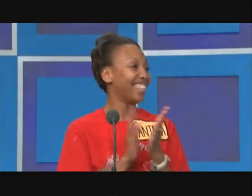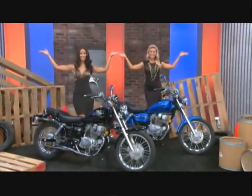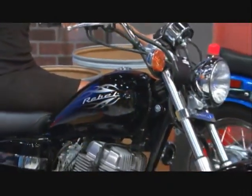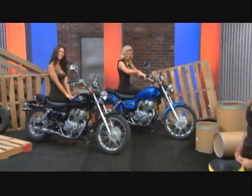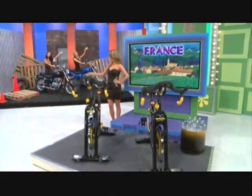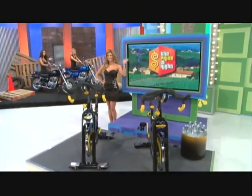Then give your legs a break when you hit the open road on this pair of fabulous motorcycles. It's a pair of Honda CMX 250 Rebel motorcycles. Built for cruising around town, each sports a 234cc air-cooled twin engine and 5-speed transmission. So, a pair of exercise bikes, plus a trip to France with a bike tour, and a pair of motorcycles. This showcase is the wheel deal, and it's all yours, but only if the price is right.